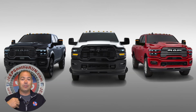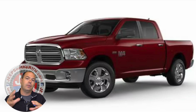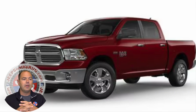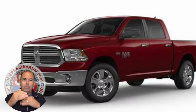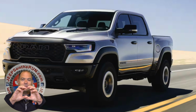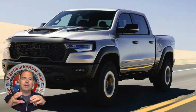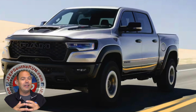I personally think the truck looks tough. I like the sleeker headlights. Forever, Ram has had these big headlights. If you go back to what we call the classic Ram, these headlights are monstrous, they're big. And as we've been moving forward, even the new Ram RHO, they've slimmed out the headlights. So you can see they're making the body lines a little more sleek. I like it. I think it looks good.